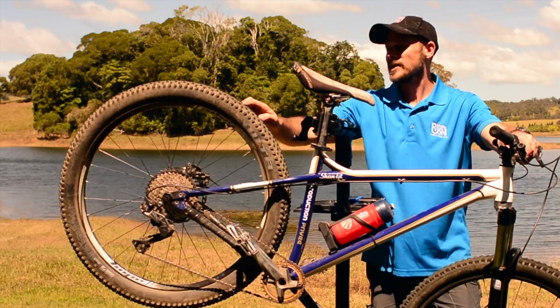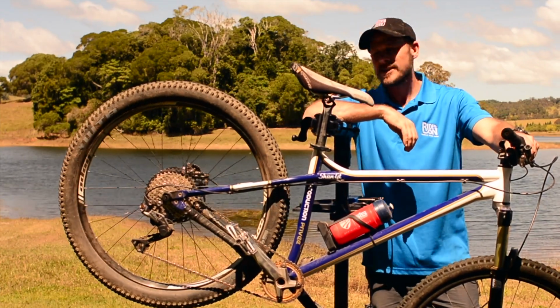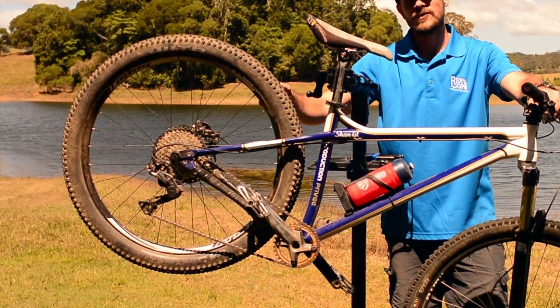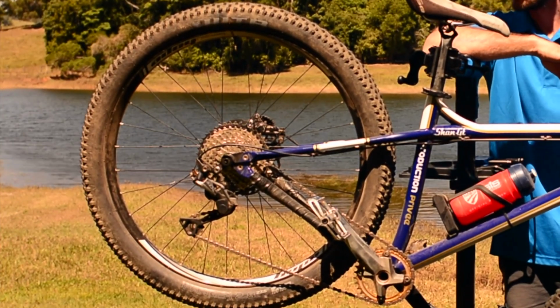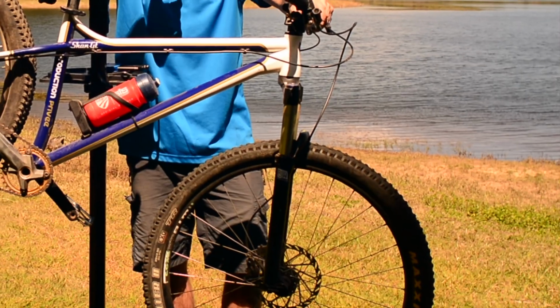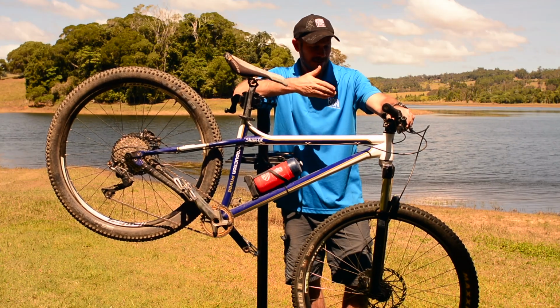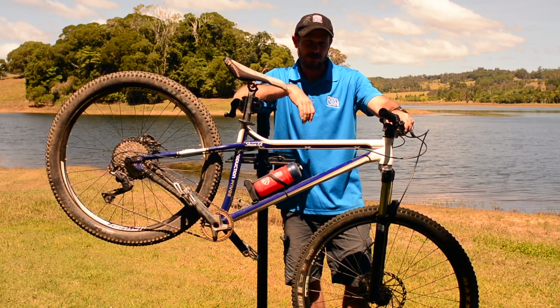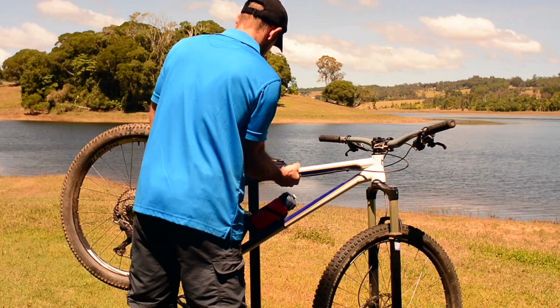So I'm running a 2.8 WTB Ranger at the back. It's got smallish knobs, but they extend fairly far down the sidewall, so they've got some good cornering traction. And up front I'm running a 2.3 Maxxis High Roller. 2.3 is a good width, it cuts through the soil pretty well. The big wheel aids in rolling efficiency, it gets up over the rocks and stuff.